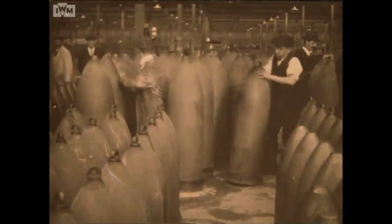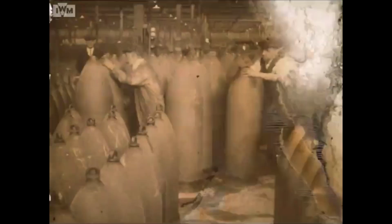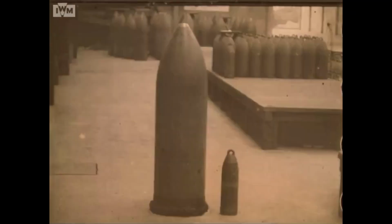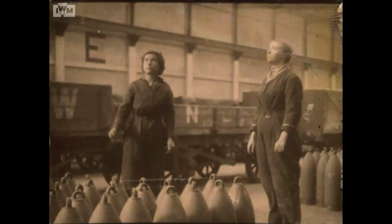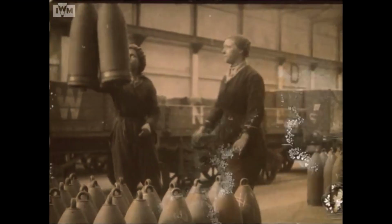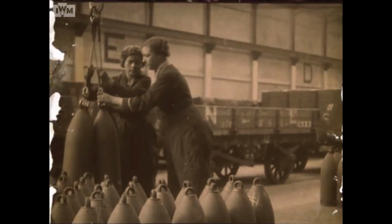Construction of the factory commenced on the 15th of September 1915 and it was opened in January 1916. Its operation was managed by the contracting company Holland, Hannen and Cubitts Limited on behalf of the Ministry of Munitions, although Lord Chetwynd maintained a close association with the works throughout its operational life.